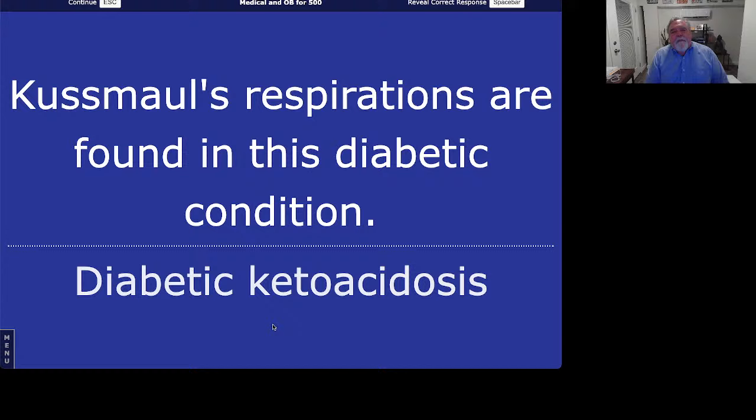Why do we have Kussmaul's respirations, which are, by the way, rapid deep breaths? The rapid deep breaths are because of that acidosis. We're trying to blow off CO2. We're trying to help deal with that acid. Our respiratory rate can affect it a little. It's not going to solve the problem, but that's why we have it.